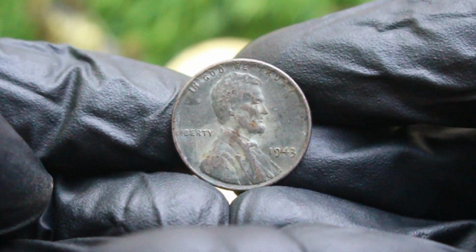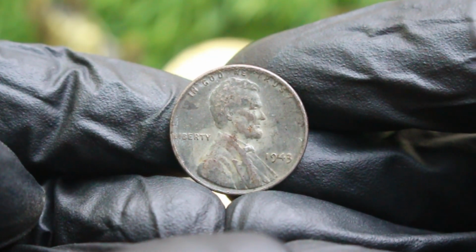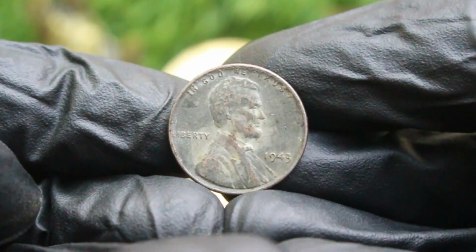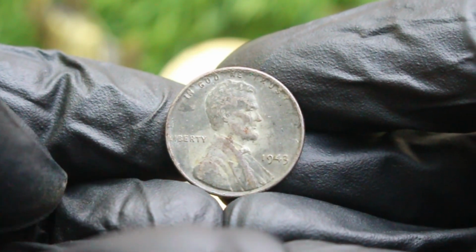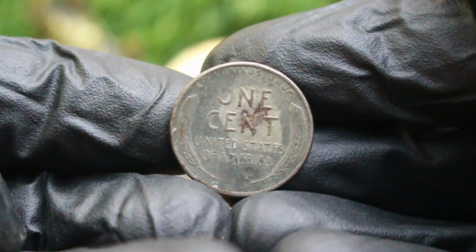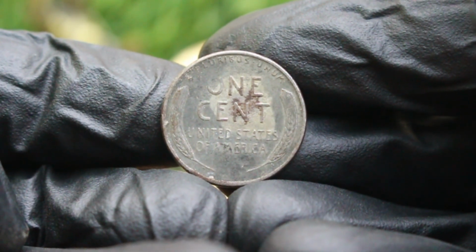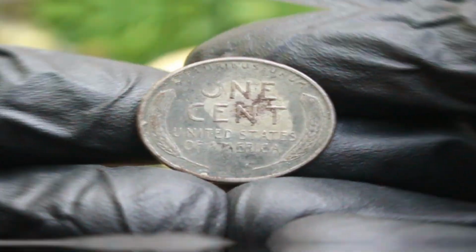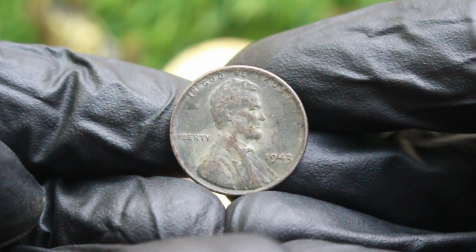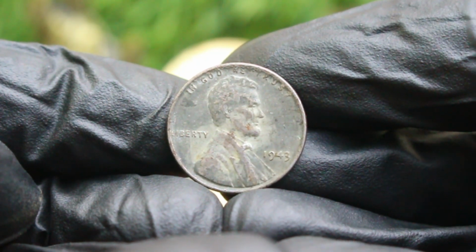First up, the 1943 steel wheat penny without a mint mark in bad condition stands as one of the most fascinating and valuable coins in American numismatics, commanding extraordinary collector interest and market values exceeding $1,900,000. This remarkable coin represents a unique chapter in U.S. coin history, born from the exigencies of World War II, and has become a highly coveted treasure for collectors worldwide.